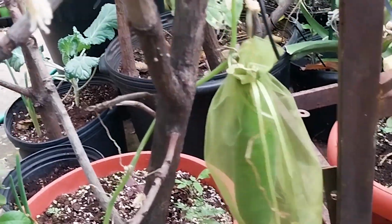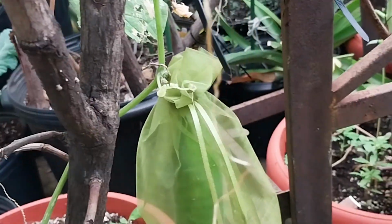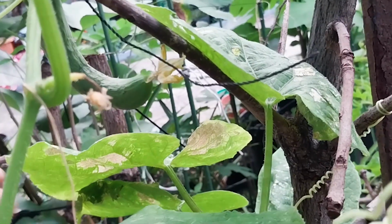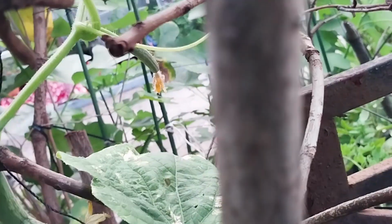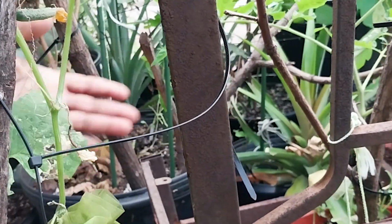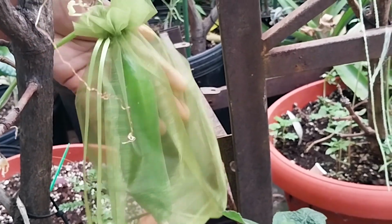All right, so we have one other plant here, and we have some small ones right here. And this is the medium-sized one. Another one right here. And then I'm going to take, oh, here's one more. So there are fruits all over the place. So I'm going to take this one so the others can just grow rapidly.